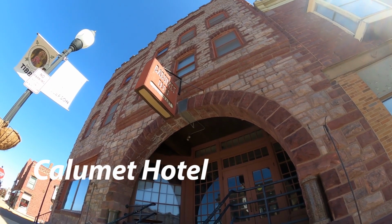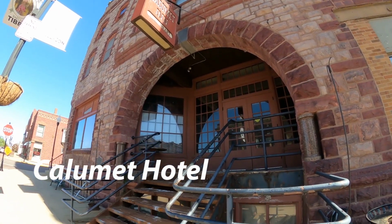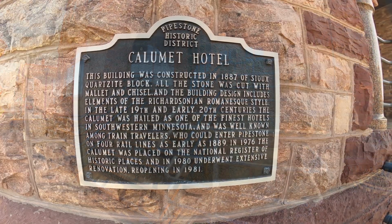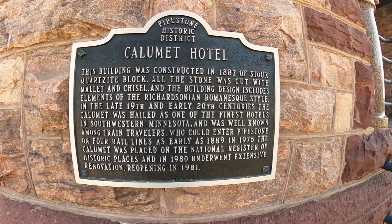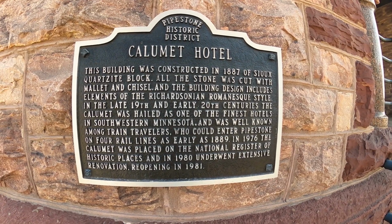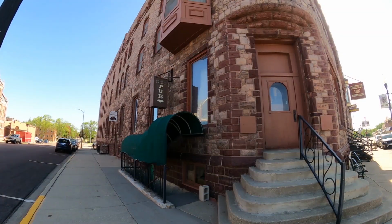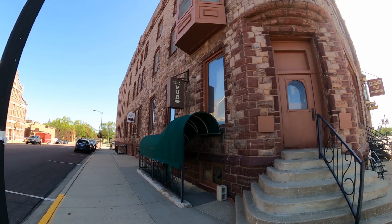But this one, right setting on the corner of the downtown, the Calumet Hotel, is a real old historic, I'm sure, haunted hotel. Probably. And it is just beautiful. There's a little pub down there.